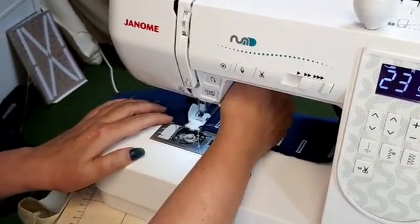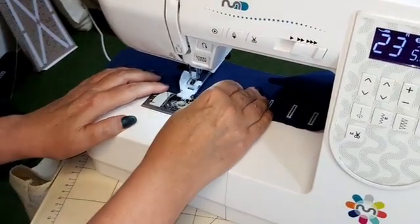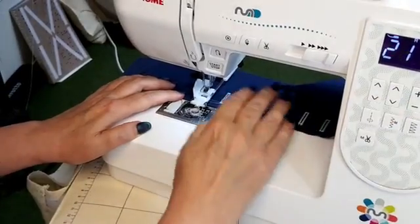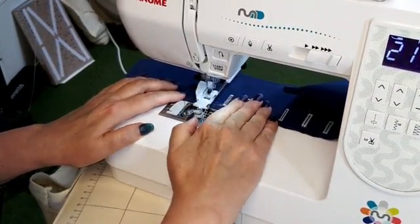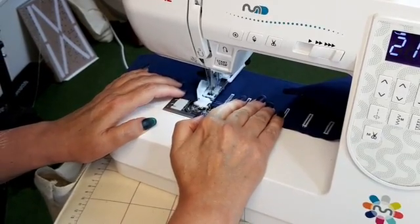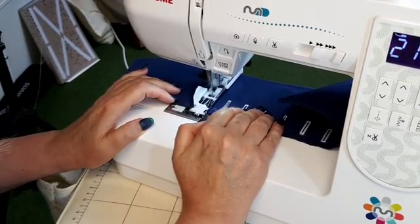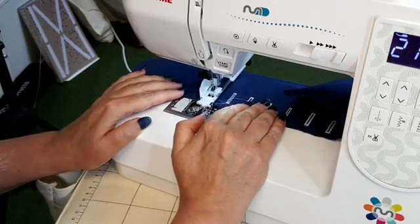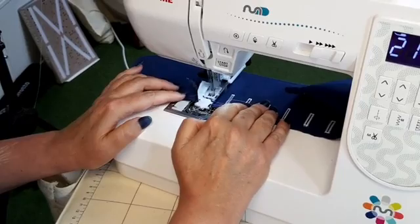And just while I'm here, I'm going to do the one that I missed, because I've been chatting for so long. 21. There we go. This is the one that you use with shank buttons. So it has the little eyelets at one end. So if you're making things like jeans or something like that, this would be the buttonhole to use for that.